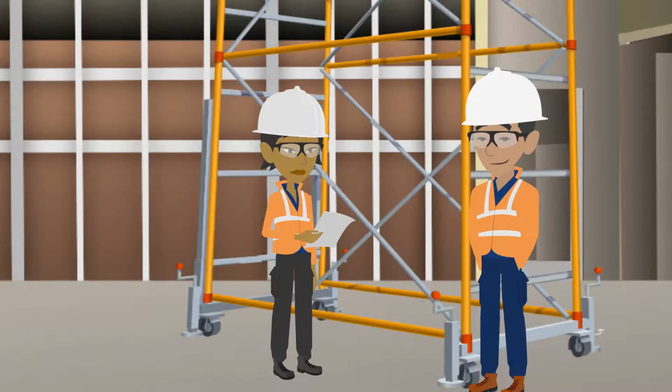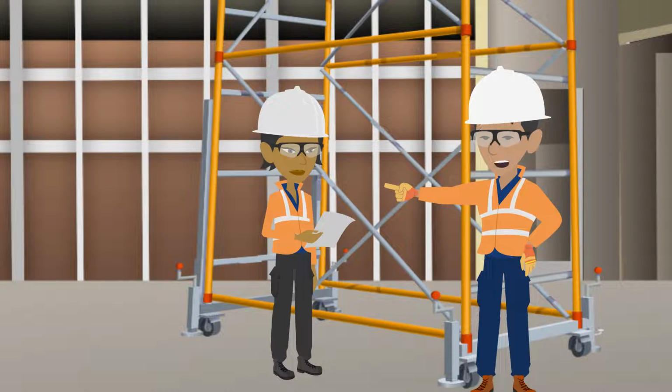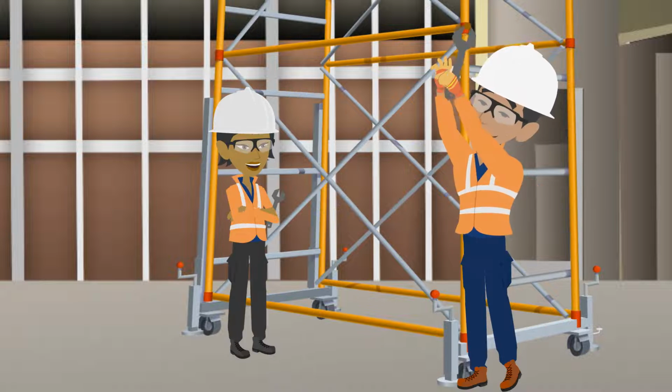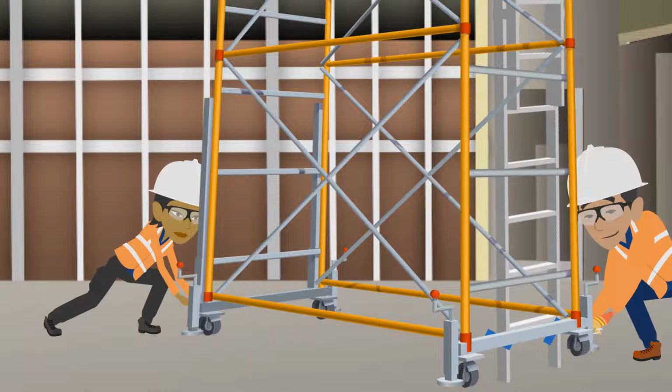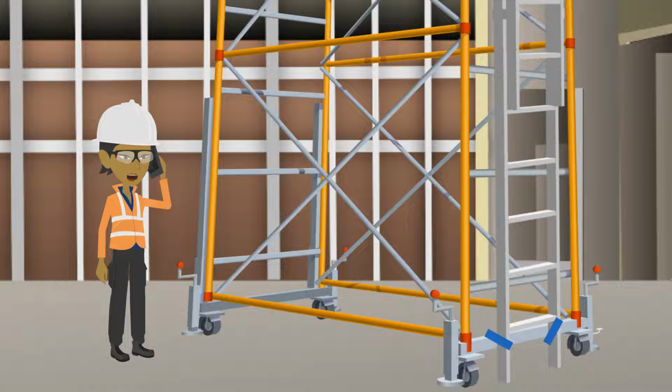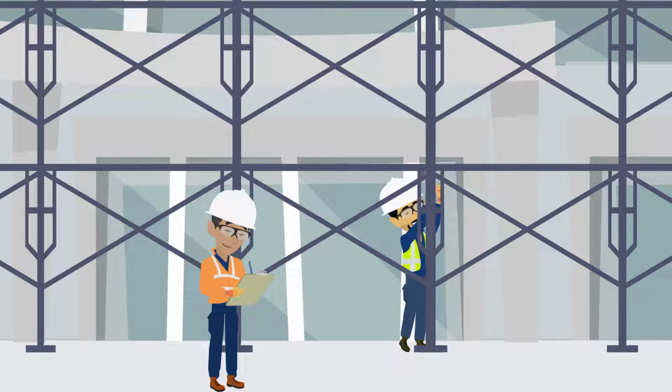All scaffolds must be erected by a trained and competent person as per the manufacturer's instructions. Prior to use, scaffold should be inspected to ensure it is in good working order and has no visible damage or missing components. All mobile scaffolds shall be used on level ground, ensuring brakes are engaged. A ladder shall be supplied as access onto the scaffold. Fixed metal frame scaffolds must be inspected each day before use.